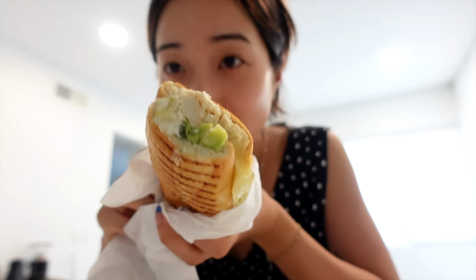I haven't had this in, I want to say, like 5 years, or maybe even more than that. This sauce, I'm gonna heat it in the microwave.